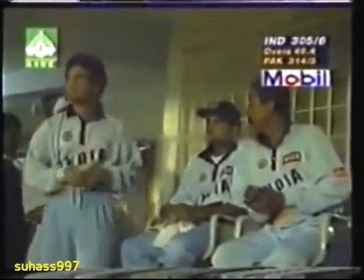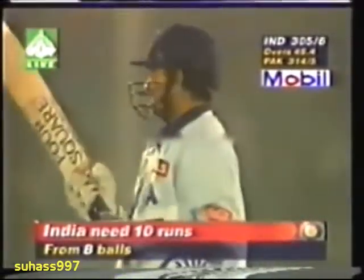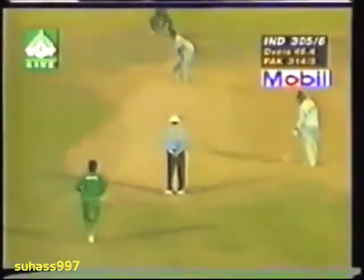So the nails are going down to the quick. Nervous. Bit of perspiration on the hands. Mongia is the cool man in the middle. Can he do it for India? 10 from 8. They need a world record to win it. It's never been done before. 315 to win has never been done in the history of one-day cricket.